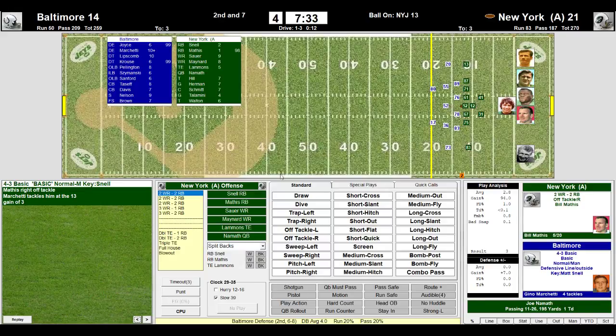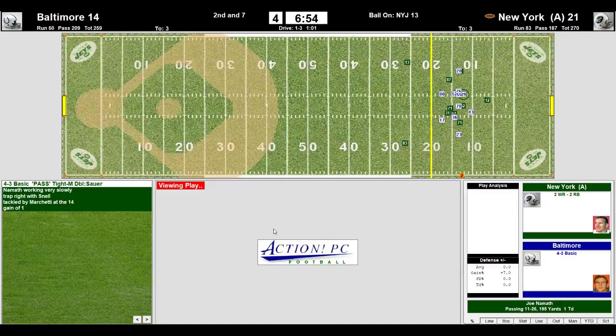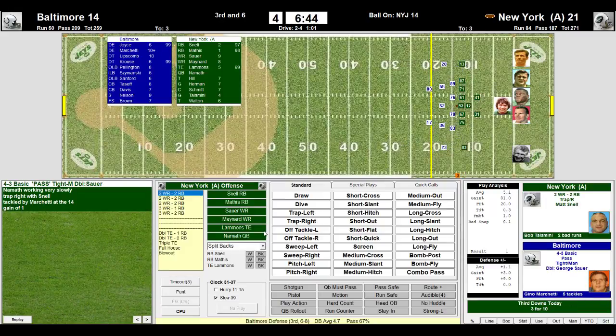So it's 2nd and 7. The Jets will go Matt Snell. Trap right. There goes Snell. And he is nailed by the front 7 of the Colts for a gain of 1. Marchetti on the tackle. Again, consecutive tackles by Gino Marchetti. Now brings up 3rd and 6. The Jets are 3 for 10 on 3rd downs. Clock running. 6:44 to play in the game. Let's see how the Jets play this.